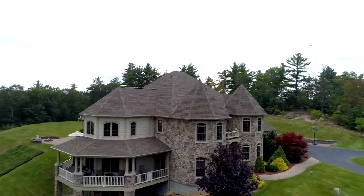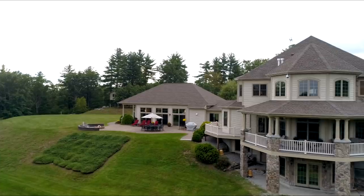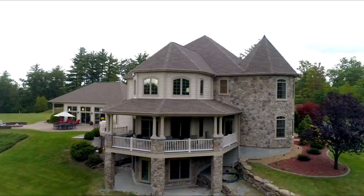65 Barrington Drive is the ideal commuter location, being just an hour's drive to Boston, the Seacoast, the Lakes region, and just minutes to the Manchester-Boston Regional Airport, shopping, and amenities.